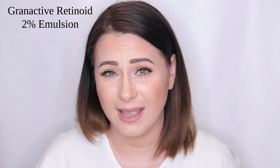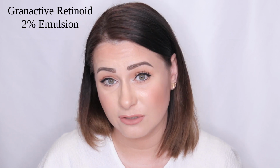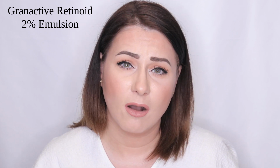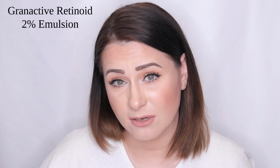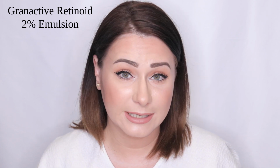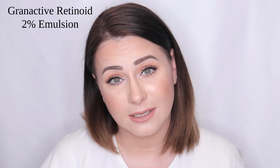I have tried the Drunk Elephant retinol before, and that made my skin flare up. This one will cause no reaction, so even if your skin is very sensitive, you can still give this one a go. The different types of retinols and retinoids The Ordinary sells are less or more likely to cause a reaction. They have a really nice matrix where you can check the strengths and the likeliness of it causing a reaction, and this one is, I believe, the least likely, yet it is quite a strong retinoid, so that's why I decided to go with this one.